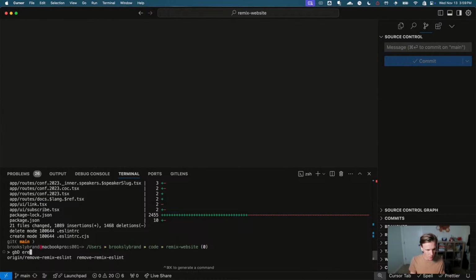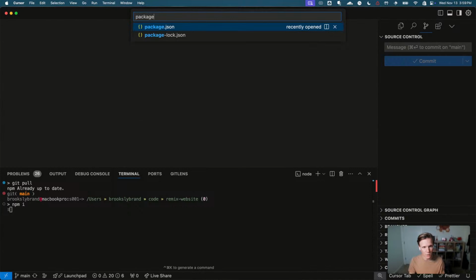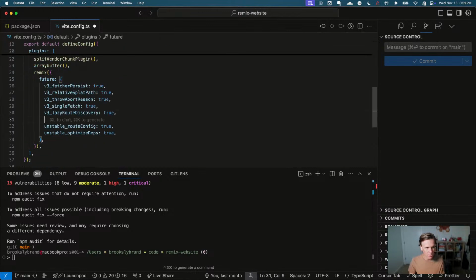Nope. Okay, yep. Remove ESLint. Okay. Is everyone ready? I think this is it. I think this is the moment of truth. I don't think I have anything else I need to do. Vite config. One more time, I'm going to check to make sure this works.